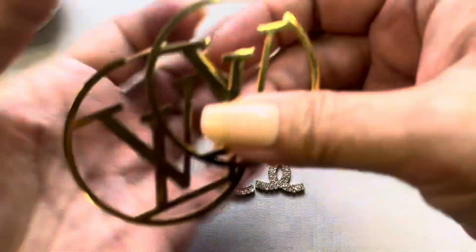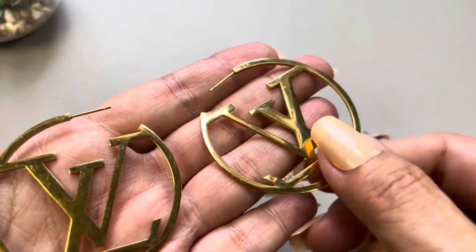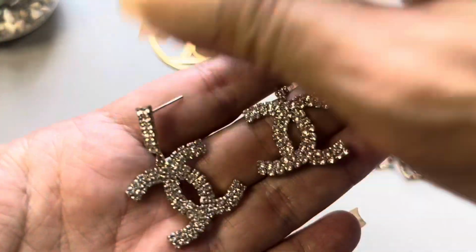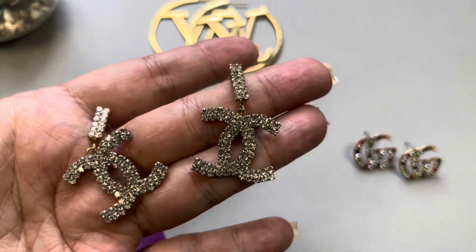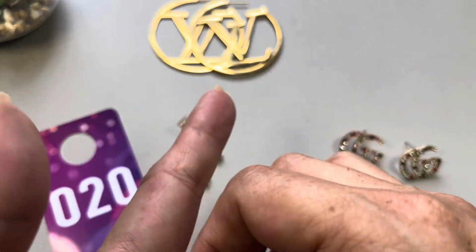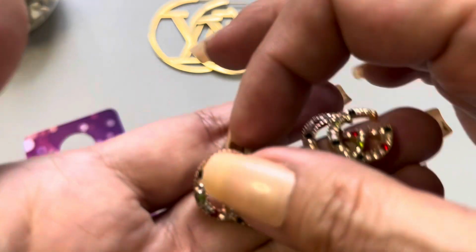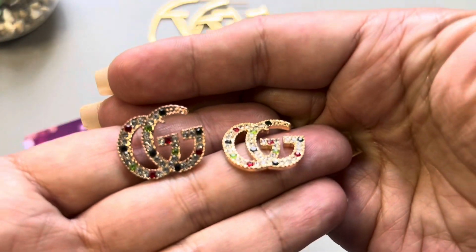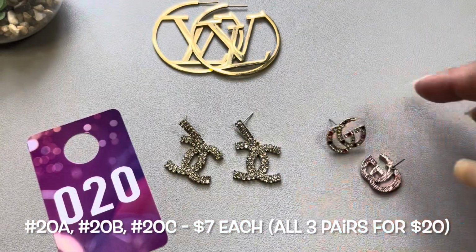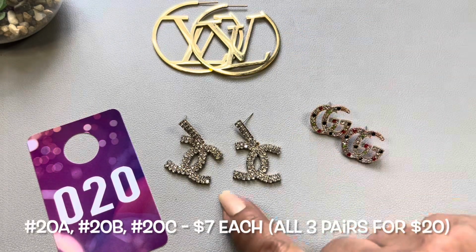I will place closures on them, backings. Here's the first one. So yeah, they came from a ThredUp box. This one here is filled with rhinestones, and they are all there. And there's the back of it. They're all for pierced ears. This one here is really sweet. It has the multicolored rhinestones. Nothing's missing. And here's the back of them. So yes, this will be, like I said, 20A, B, or C.